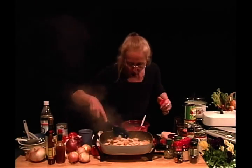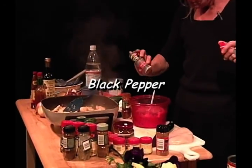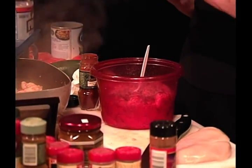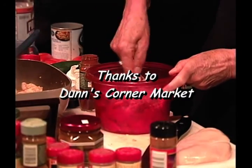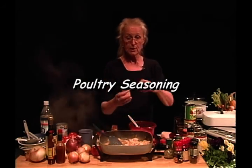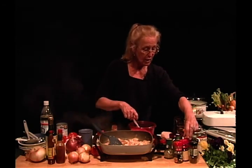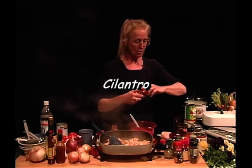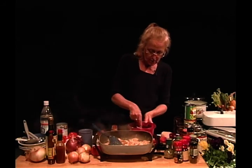How's this? Woo-wee! It's pretty spicy. Here's some black pepper. I'm going to put this into the ground turkey there. Now, if you haven't tried ground turkey out there, please try it. Go to Dunn's Corner Market. Oh, here's the poultry seasoning. I'm going to put some poultry seasoning into this, and I'll throw some in there. It's going to smell like Thanksgiving in here pretty soon. Also, I have cilantro. Oh, I might as well throw some of that. What a crazy cook. I'm a crazy cook. I love to cook with all kinds of different things. It just tastes good.